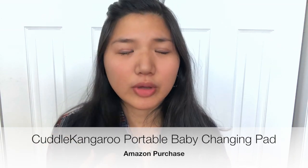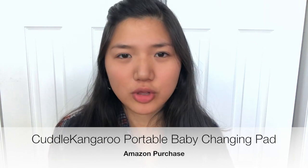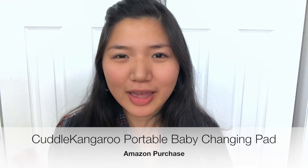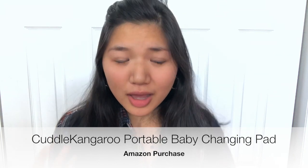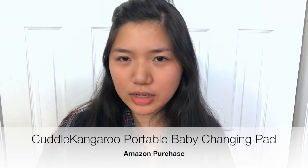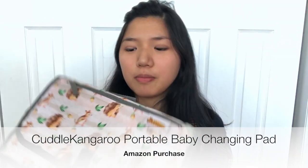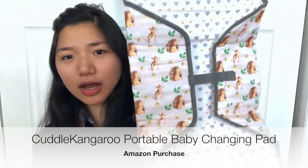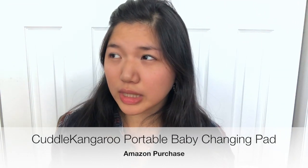Even last time I went to the zoo, they didn't have a changing table over there, so I didn't even know how to change my baby's diaper. Good thing that I have this. So I just changed him on the seat. There's a cafeteria over there, and I changed him right away, because this one can be a changing table as well. It has a pad that's long enough, because my son last time was only like 1 year old, I think.